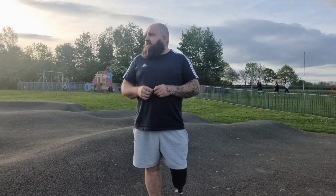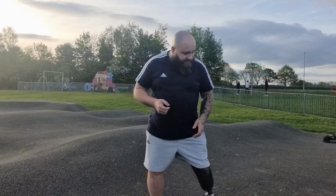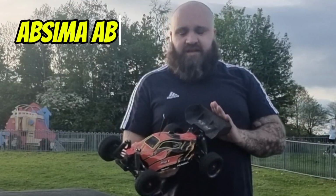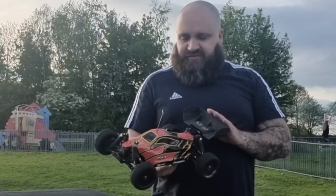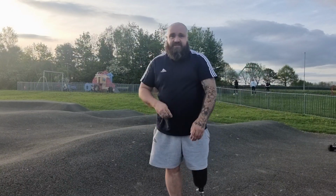Everything's happy. So all we've done today is we've just come back to the pump track, me and Richard. We've just got a couple of the bashers out. I have brought this along because it is brushless. It has been tampered with and it is fixed, and hopefully everything's going to go all right with it. Let's just get a bit of footage of it.